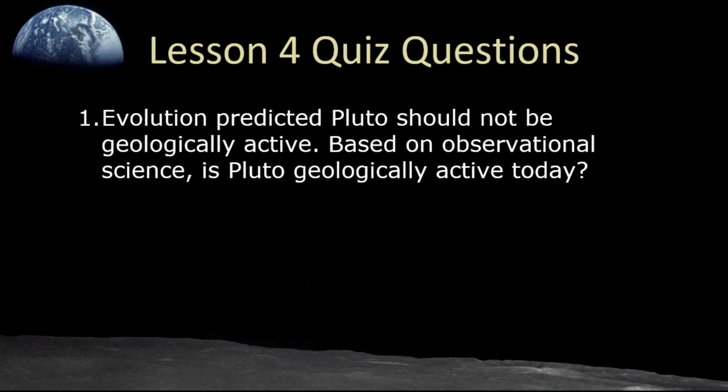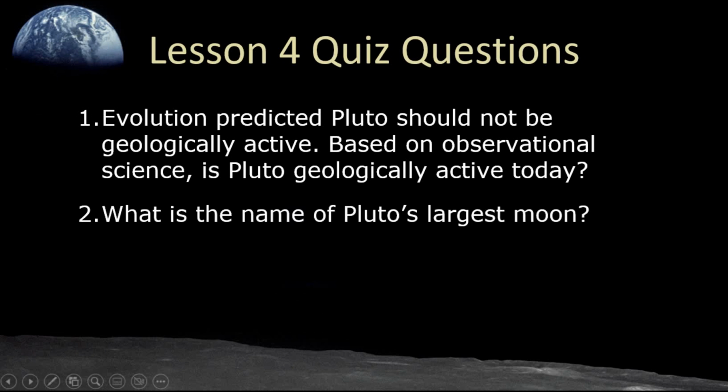So question number 1. Evolution predicted Pluto should not be geologically active. Based on observational science, is Pluto geologically active today? Okay, good. Can you give me an example of why? There you go. Yep, very good. The recent mountains, the resurfacing of the surface, the glaciers and the dunes. Yep. Excellent, Hallinson.